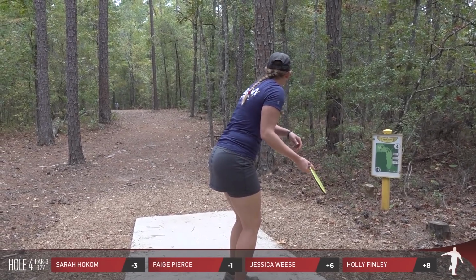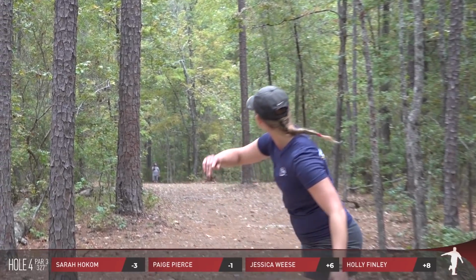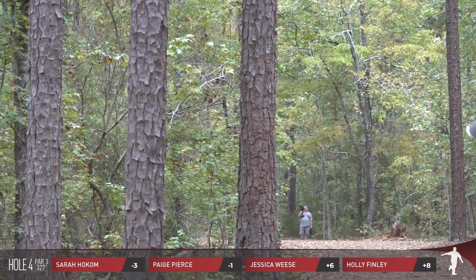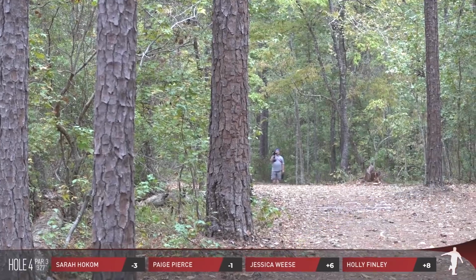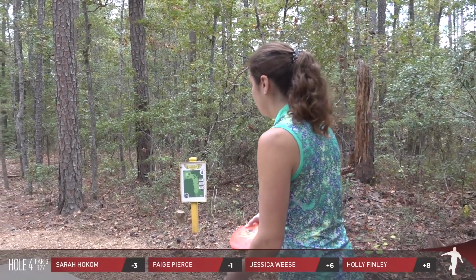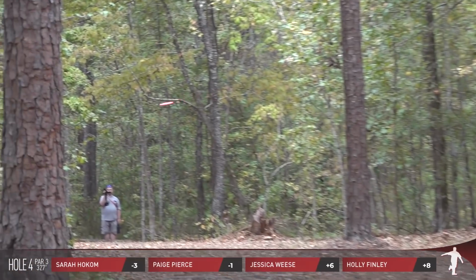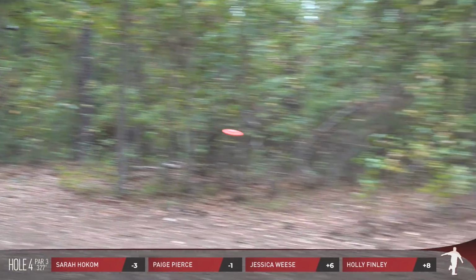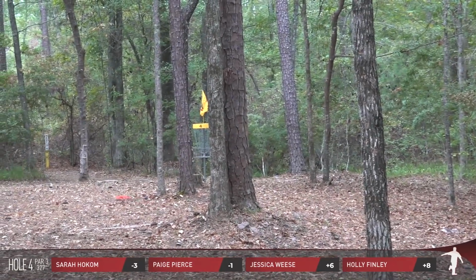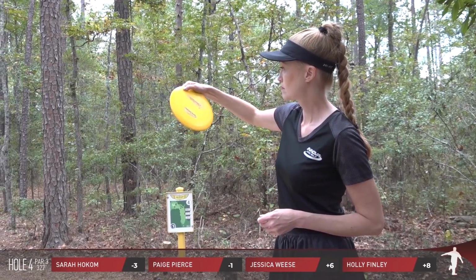This is not my favorite hole. This is the hole I really work hard to try to get a par. As a sidearm dominant, it's a really tricky line. I didn't get anywhere near it in practice pretty much any time, so scramble life. Jess with a Valkyrie is, again, one of her most trusted discs in these woods.